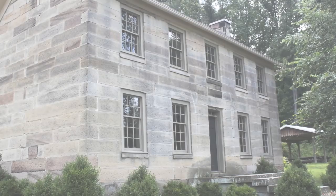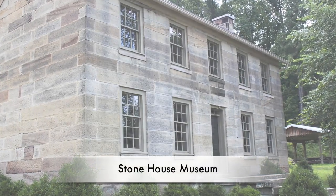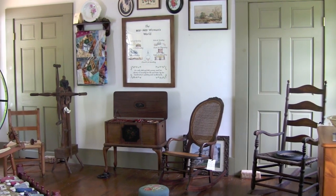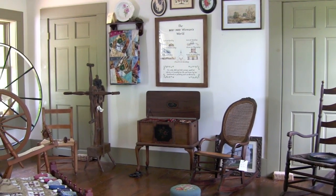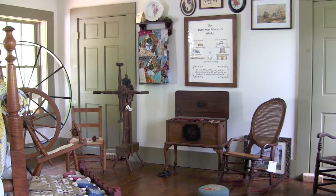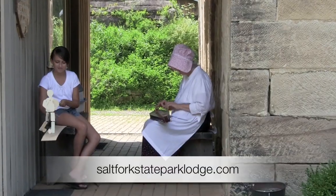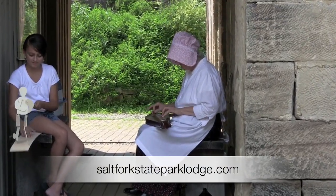Welcome to the Kennedy Stone House Museum. This house was built in 1840 by Benjamin Kennedy. We're located in Salt Fork State Park. Tours are available Friday through Monday, May through October. And we're located just a few minutes from the lodge.